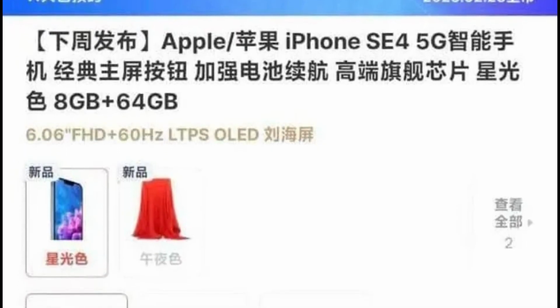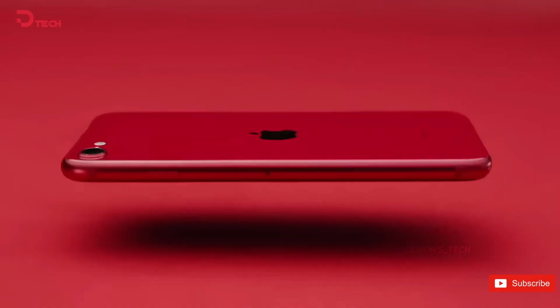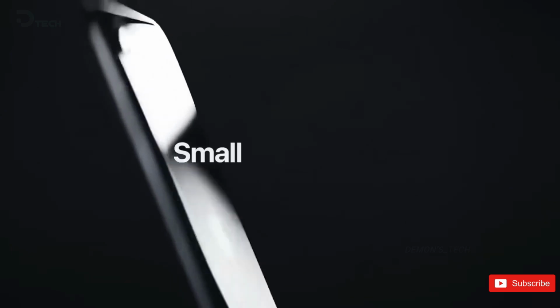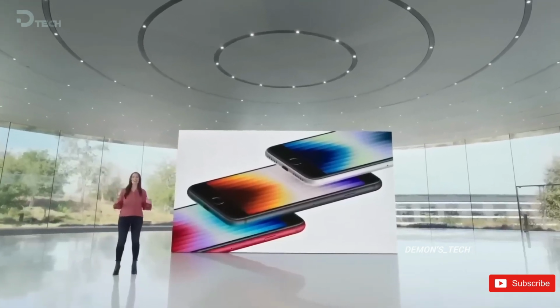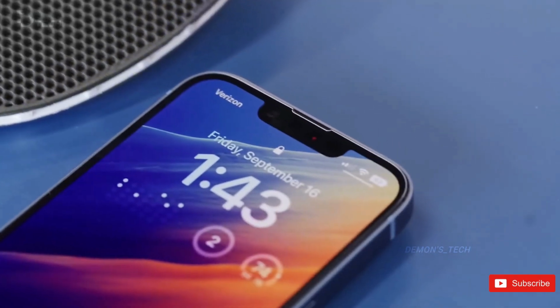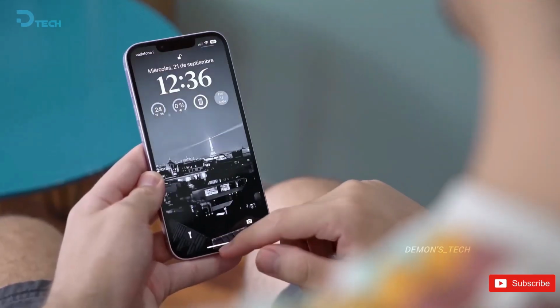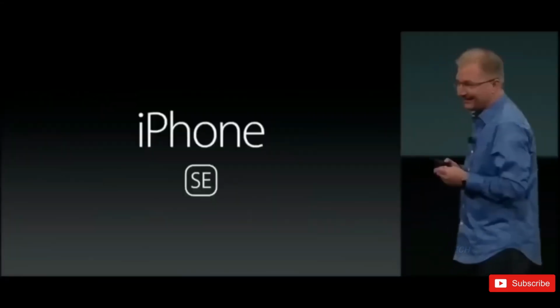And then there's the storage. The base model is apparently coming with just 64 gigs in 2025. Meanwhile, plenty of budget Android phones under $200 already offer 128 gigs. Considering the SE 4 is expected to cost around $500, this feels like a serious misstep. Earlier rumors hinted at a 128 gigs base model, so this leak has left a lot of fans disappointed. With Apple Intelligence and modern apps demanding more space, 64 gigs just doesn't cut it anymore.